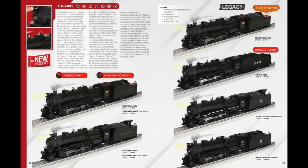Moving on to the L1 Mikado. The one that I ordered is the Pennsylvania number 1343, which is at the bottom left of page 20. And I got it because I like that doghouse tender on the back. That's the main reason why I ordered that specific L1 Mikado.